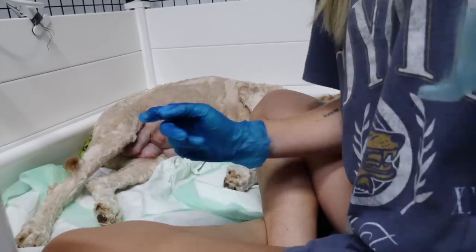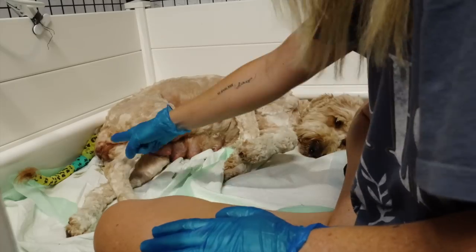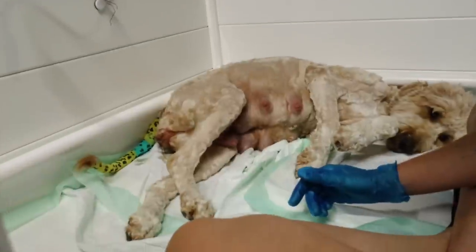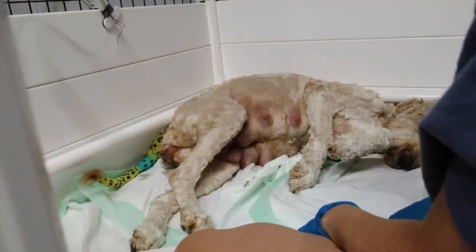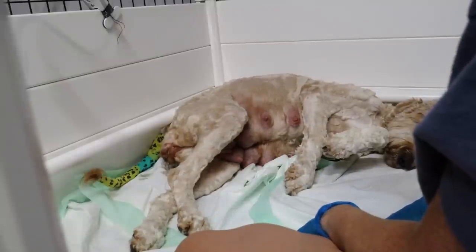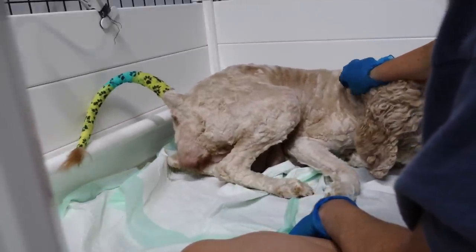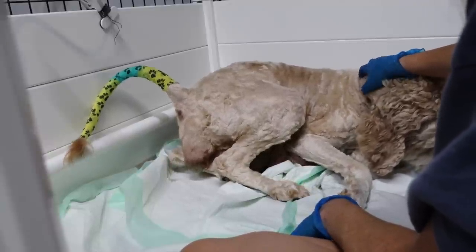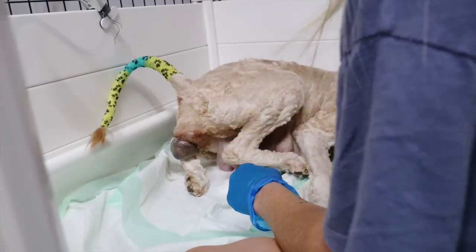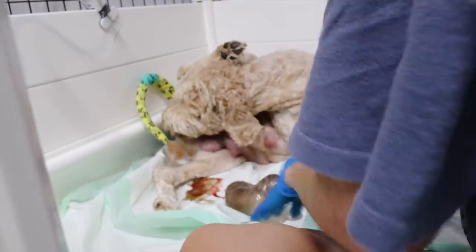Okay, she is pushing. There comes the water. Water sack just came out. Good girl. Couple more pushes, you're almost there. There we go, come on. Keep pushing. Heads out. Yeah, come on. There we go. There we go.